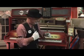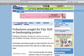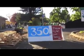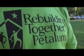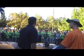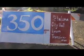Come with me. Now, kids, I thought we were going to Petaluma City Hall just to be a part of this volunteer landscaping project, but upon arrival, we encountered this big sign with a huge 350 on it, and hundreds of people all wearing these Rebuilding Together Petaluma t-shirts, and listening to adults giving speech after speech after speech about the number 350. What's the big deal about 350?